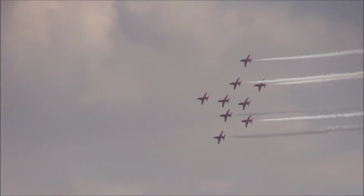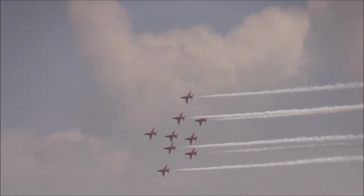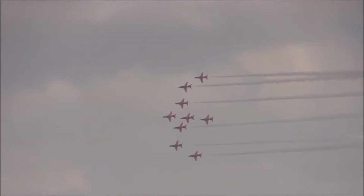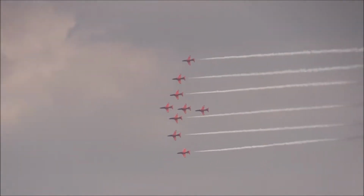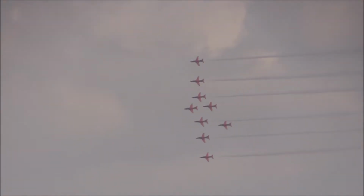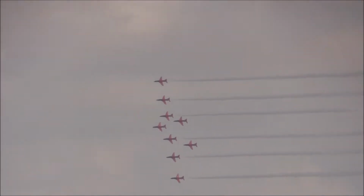Lightning moves off to our right-hand side, the smoke comes back on, Red One moving the formation into their next position. This one is a very technically difficult formation for the pilots to fly. The aircraft forming into six line abreast with Red 6 and 7 tucked in behind. This is Phoenix.